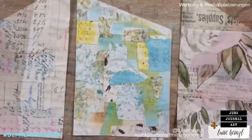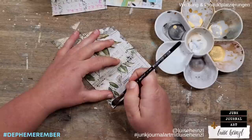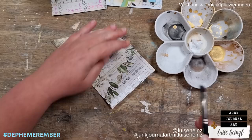And here you can see how different these three birdhouses look now. I want to have them a little bit cohesive, so I'm trying to put some mediums on top that make them still different but cohesive at the same time. You will see in a second what I mean. For this first house, I'm using just some white gesso and a paintbrush, and I'm applying this here so that it looks like little bricks.